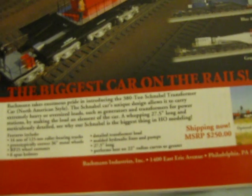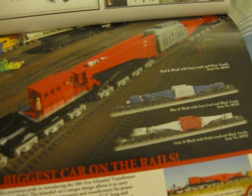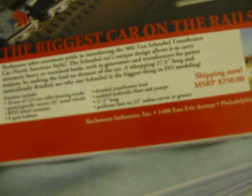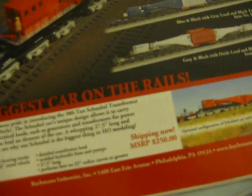I've seen several videos of it. I mean, it comes in 3 different colors. This is your red one, this is your blue, black frame with black trucks, this is your silver with black frame and black trucks. The funny thing is, this car is almost 3 feet long. It's 27.5 inches long. That is crazy. My F2D Pennsylvania generator car is a little bit over a foot long. This thing is huge. They recommend that you run it on 22 radius curves, but I think 24 to 38 inch radius would be a lot better for the car.